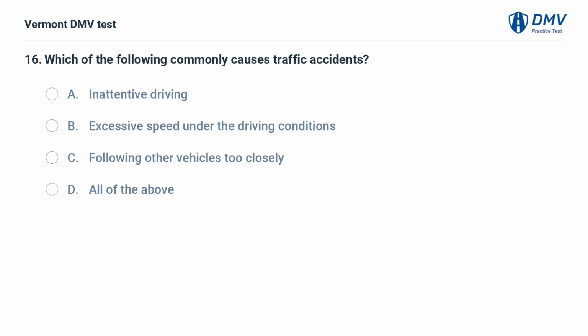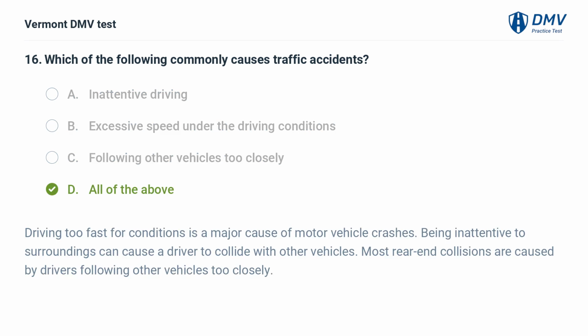Which of the following commonly causes traffic accidents? A. Inattentive driving. B. Excessive speed under the driving conditions. C. Following other vehicles too closely. D. All of the above. D. All of the above. Driving too fast for conditions is a major cause of motor vehicle crashes. Being inattentive to surroundings can cause a driver to collide with other vehicles. Most rear-end collisions are caused by drivers following other vehicles too closely.